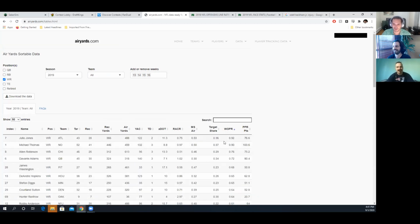What is the Whopper, by the way? Whopper, it's a combination of target share and air yards. It's weighted opportunity. So it's basically not only what the target share was, but how far down the field this player was targeted. Okay. So Julio Jones has a really high Whopper. This is the highest in the league.